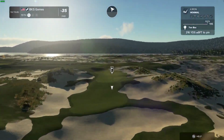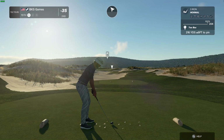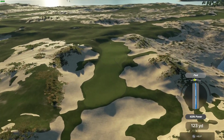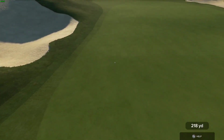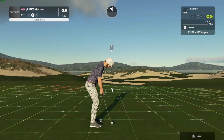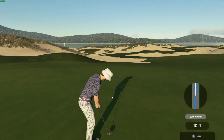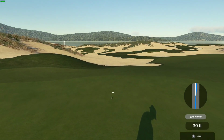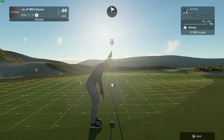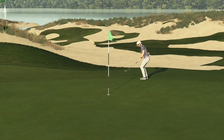Here comes hole number 15. Well, you put a nice swing onto that one. Decent approach there. Here we go, birdie putt coming up. Looking very nice. All right, let's get back on this green here. And this is our third shot. Oh, you like that one, don't you?